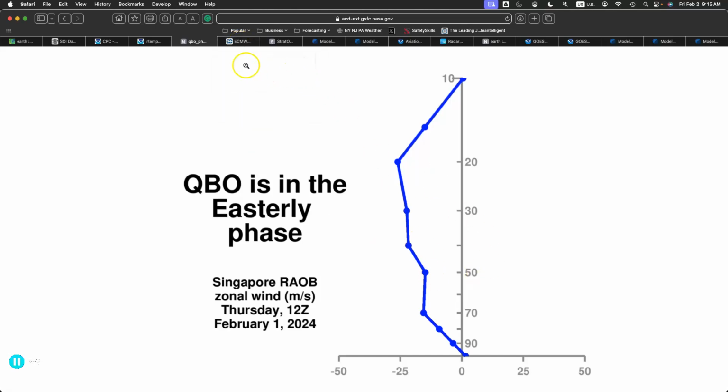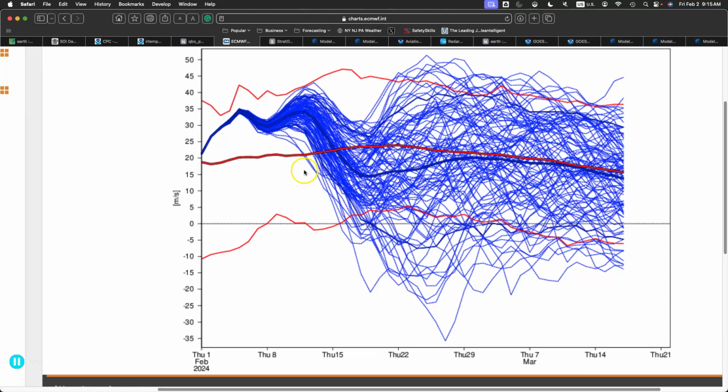Again, this is the observation. Now let's take a look at the forecast. And the European guidance strongly supports weakening of the stratospheric winds. Nothing like what we saw in January, but enough. So this is what you would expect average, okay? So anything above here, which is where we're at right now, is a strong polar vortex. Anything below here is a weak polar vortex, one that could stretch. And so that is essentially what we're seeing. Very strong agreement here on the European of a weakening polar vortex.